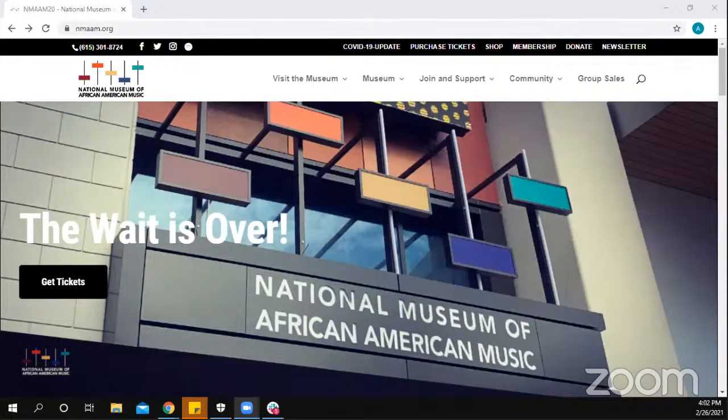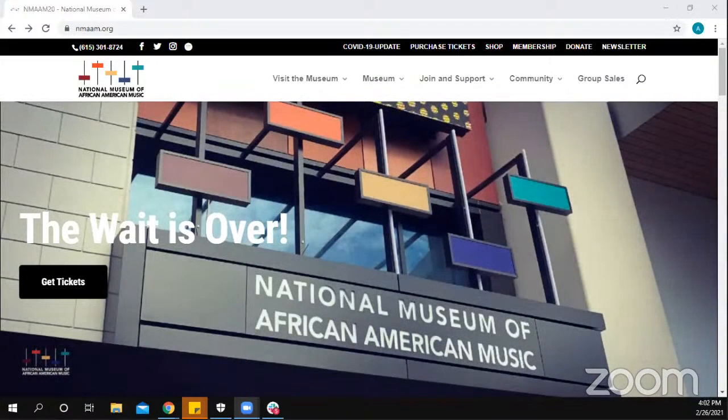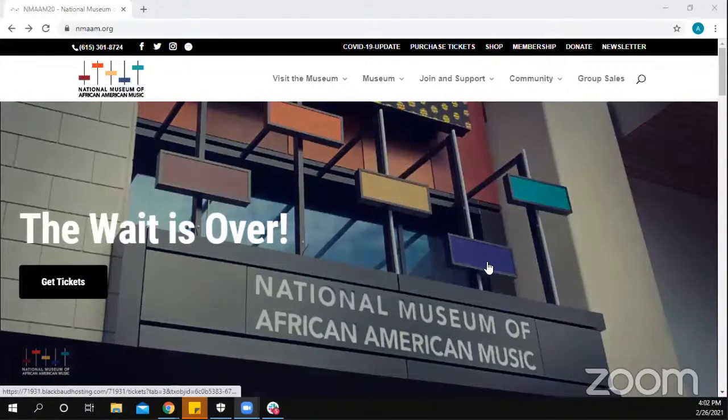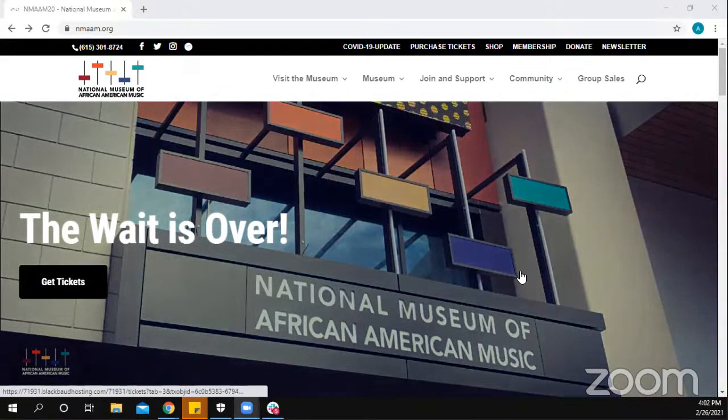Hopefully so. Now, when we're looking at this museum, on the home page, are there any pictures of the outside of the museum? On the homepage, there's a single picture of the outside of the museum. There is a sign that says National Museum of African American Music. Above that sign, we have some colored rectangles: maroon, orange, yellow, purple, and teal. Then you have some small windows in the background, and you can see white brick on the left-hand side and what looks like concrete on the right-hand side. That is the only picture on the home screen.